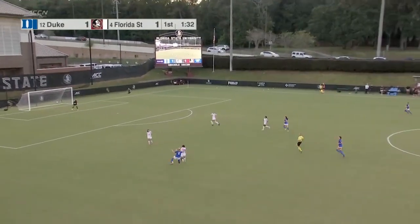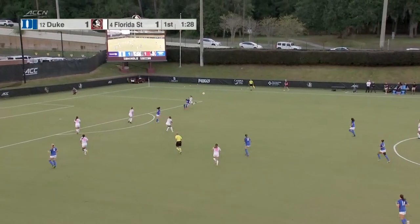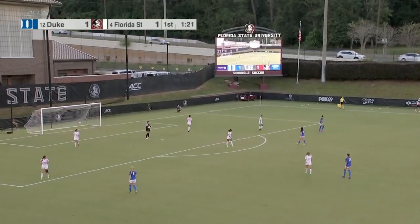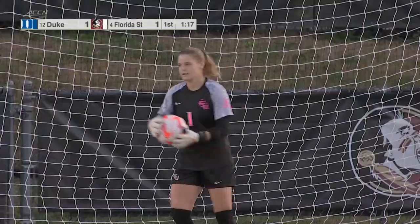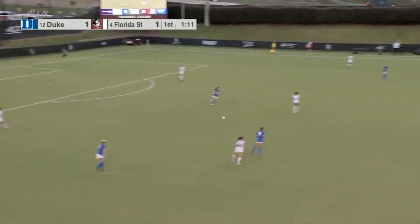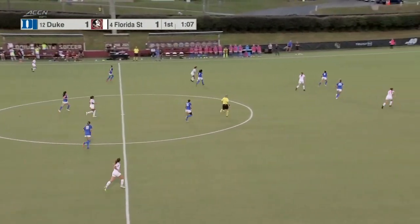Lynch steps in, takes possession for the Blue Devils. Graham to her older sister Delaney, who nods it down but doesn't have the runner in front. And those are a bit of the lower percentage balls that we've seen, I think, for both sides. Once there has been some build-up play or just a slower bit of possession, it's just a forcing of the issue.